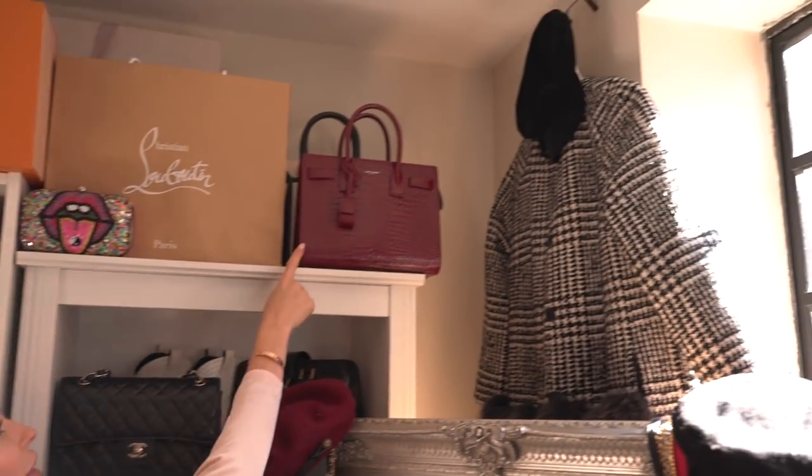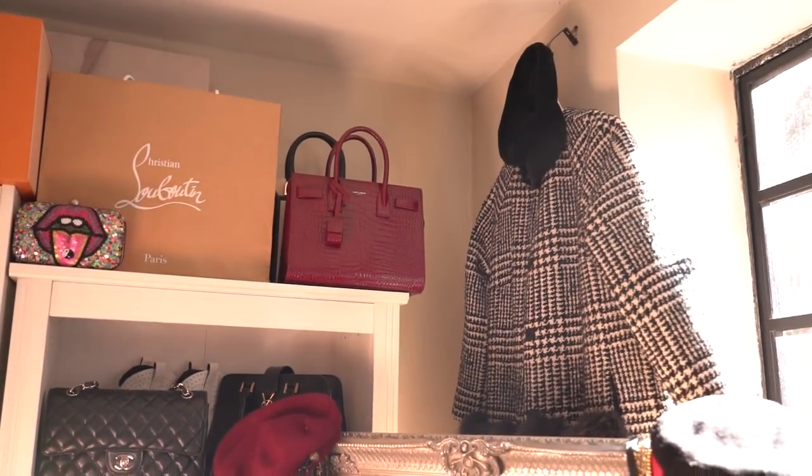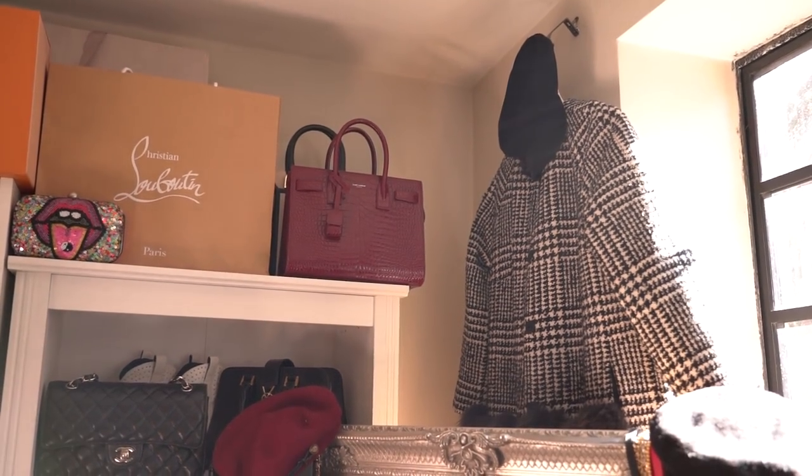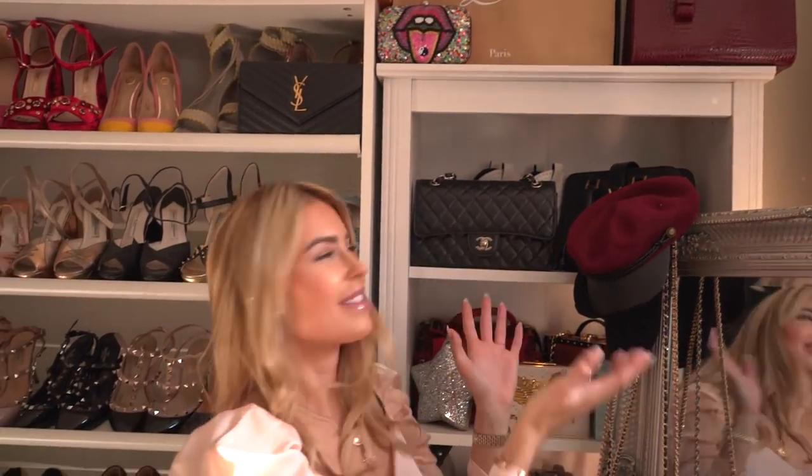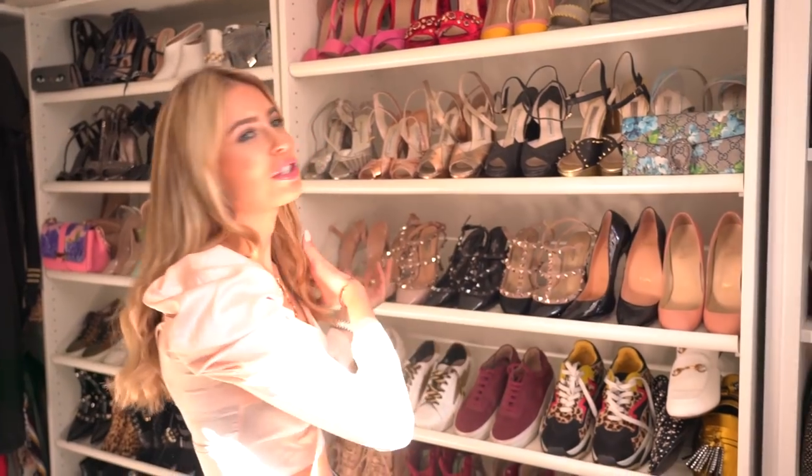Oh, also the new one, the YSL, which I got from Vista Village. That is one of my favourites as well. Basically, they're all my favourites. They're all my babies, my bags. I love them. And we've got the shoes, guys.